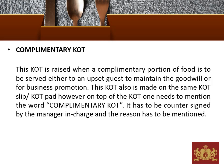This cot is raised when a complimentary portion of food is to be served either to an upset guest to maintain the goodwill or for business promotion. This cot also is made on the same cot slip/cot pad, however on top of the cot one needs to mention the word complimentary cot. It has to be countersigned by the manager in charge and the reason has to be mentioned.